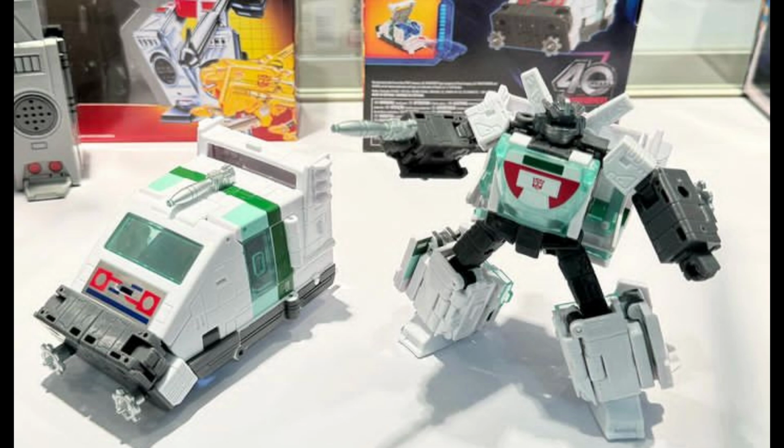Now, I absolutely love this Wheeljack. It looks awesome. It looks very G1 accurate. It looks even more G1 accurate than the Earthrise version did, which is real shocking. And I really like this. It reminds me of Siege. It would have been cool if this came out during Siege. I would have got him for sure. He comes with a gun, of course. As you guys can see here, he's holding a blaster, a gun.